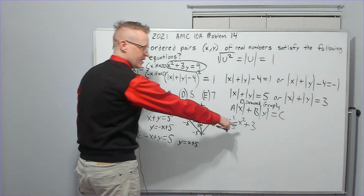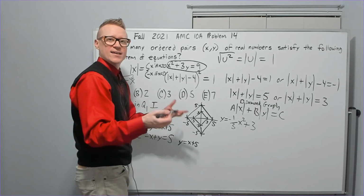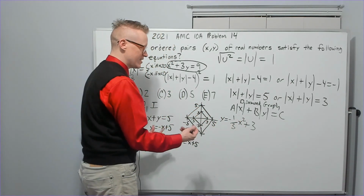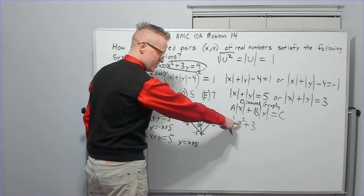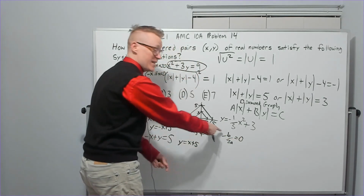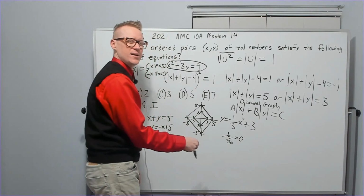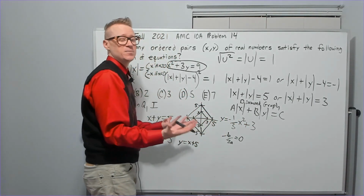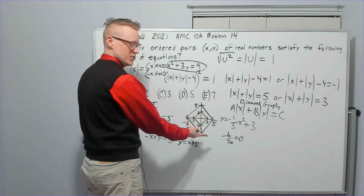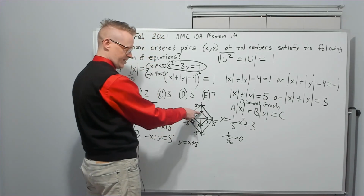Graph this. How do you graph a quadratic? Negative b over 2a is the x value of the vertex, and we don't have a b value, which means it's 0. So negative b over 2a equals 0 because b is 0. Then you plug the x value of the vertex in and you're going to get 3, but really you should know how to do a little bit of graph shifting. This is the parabola at the origin shifted up 3. So where's that going to be? Right here. That's where it's going to start.